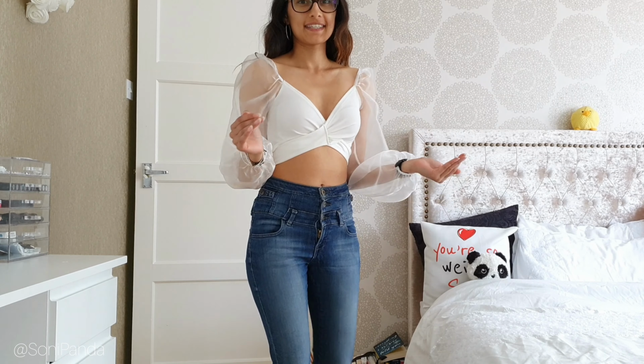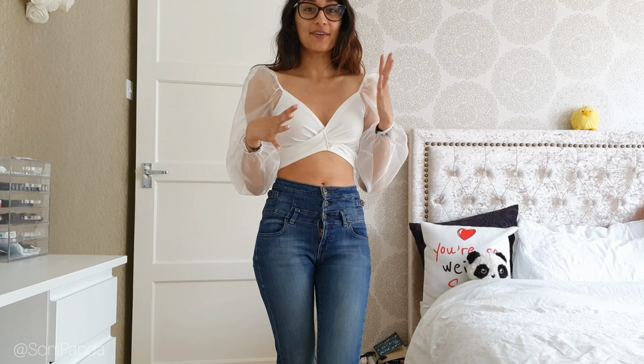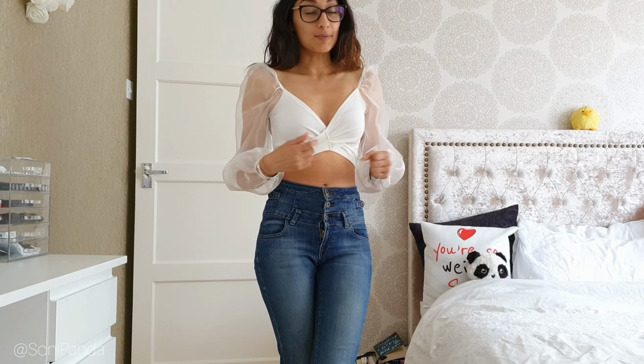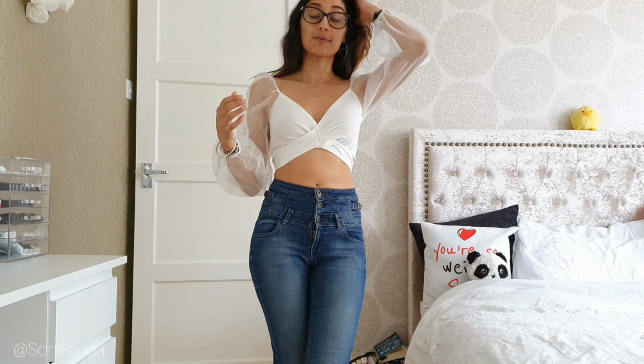So this is my next piece, and I'm not gonna lie, I have mixed feelings about this one. It looked really great on the model. I'm like, yes, let's definitely give it a go, I'm sure it's gonna be really awesome. And when it came, I was really baffled as to how this all works. It came as an open top. As much as I'd love to show you, I can't because then I'm exposing too much.